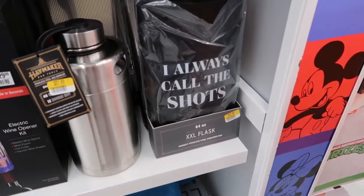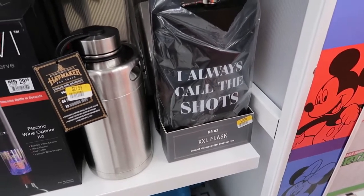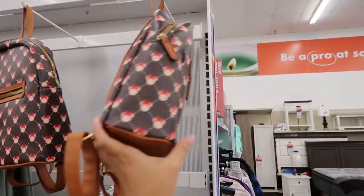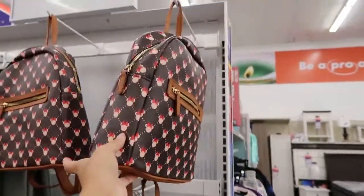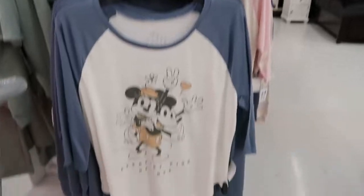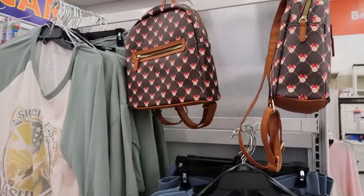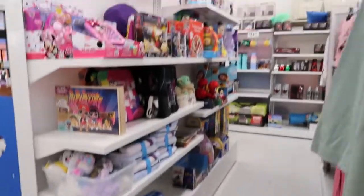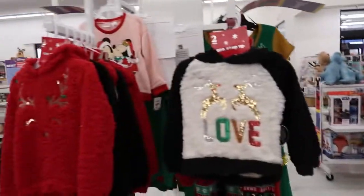Jesus, y'all, look at that. An extra, extra large flask. What? Guys, look at this cute little mini bag. It's $30. It's really cute. But is it for me? No, but it is cute. Big Lots has a lot of cute Disney finds. So as you guys can see, for your kiddos or for gifting, check them out.